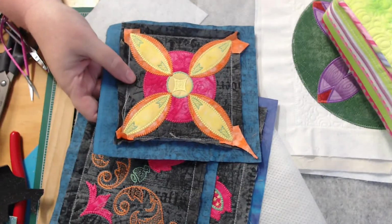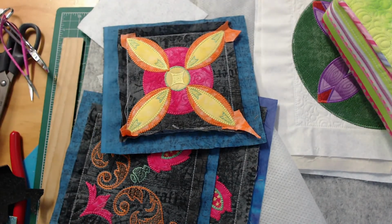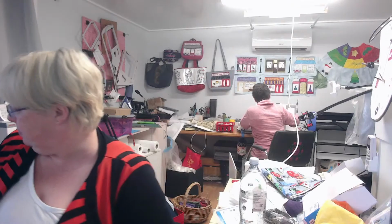Okay, so that is my block for today. You can see up the back we've got our Christmas sampler that has now 3 blocks done on it, and we will be adding another block on Sunday afternoon. I'm also now halfway through the boutique series, and you can see some of the great handbags that we've got going along there for our bag of the month class next year as well.